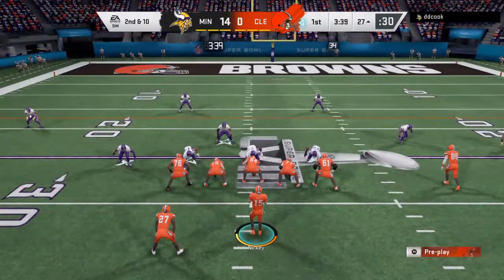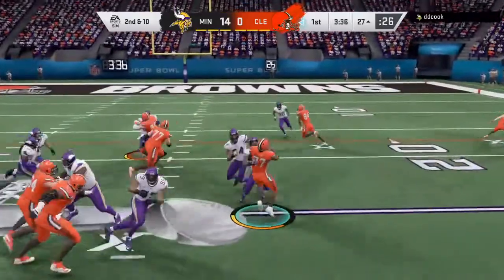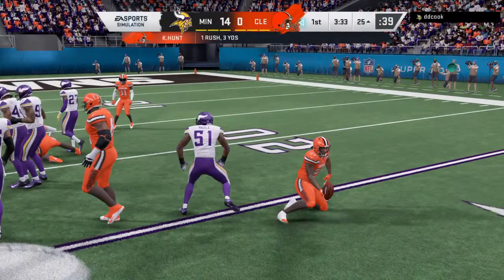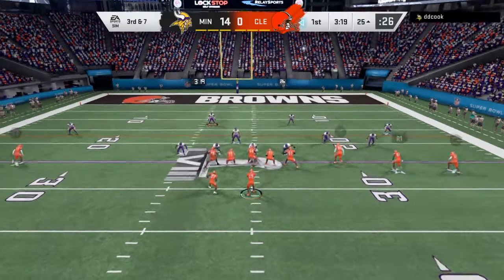2nd and 10 now from the 27. We got to get to the ball, team. We got to get to the ball. Let's keep moving. A first carry now for Kareem Hunt. It's a gain of about 3, but it's going to leave him with 3rd and still 7 yards to go. In need of a conversion on 3rd down. They had the big play to start the drive.